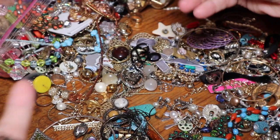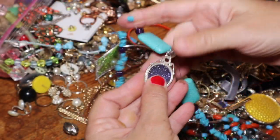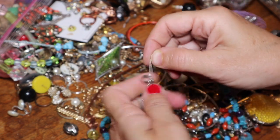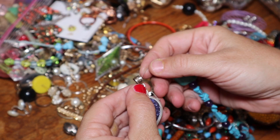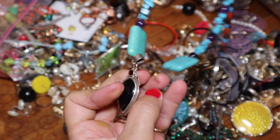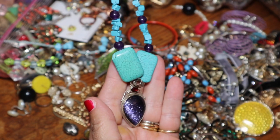This is, no, it's not sterling. It looks like sterling, but it isn't. I'm going to donate this. That is a really nice look to it. That looks like it's probably sterling with, I'm not sure what stone that is. That piece looks like a garnet. There are a lot of these that are made, they're not silver, but I see that this one actually has a mark on it. And what is this? Oh. So it looks like it's actually part of this necklace, which has a nice look to it.